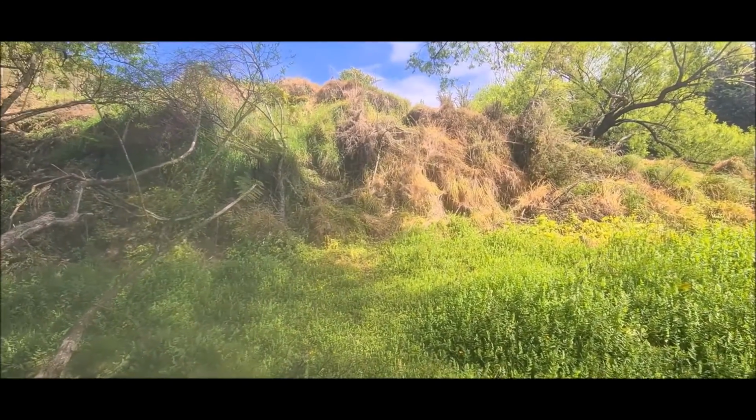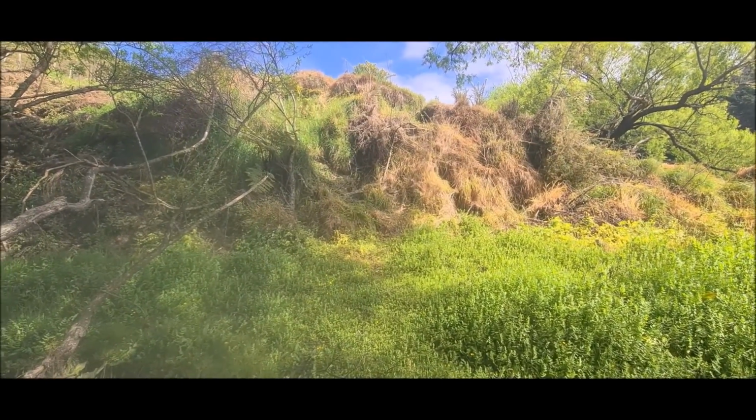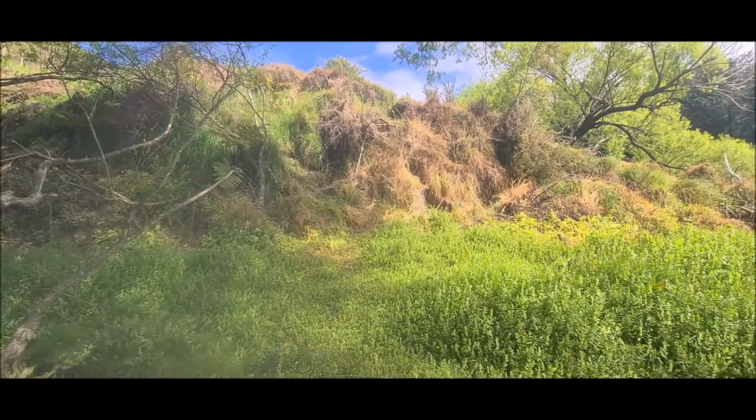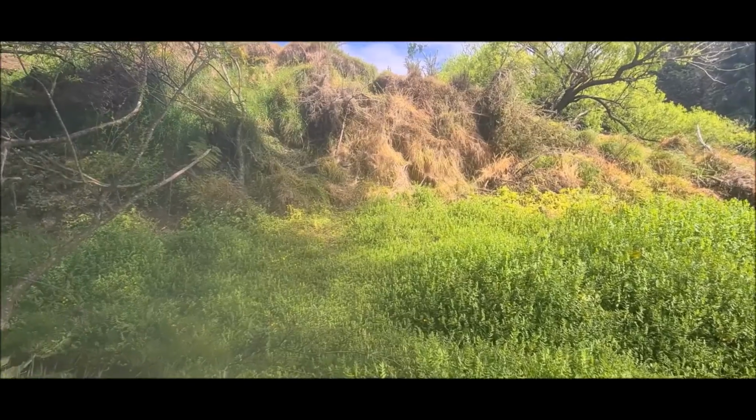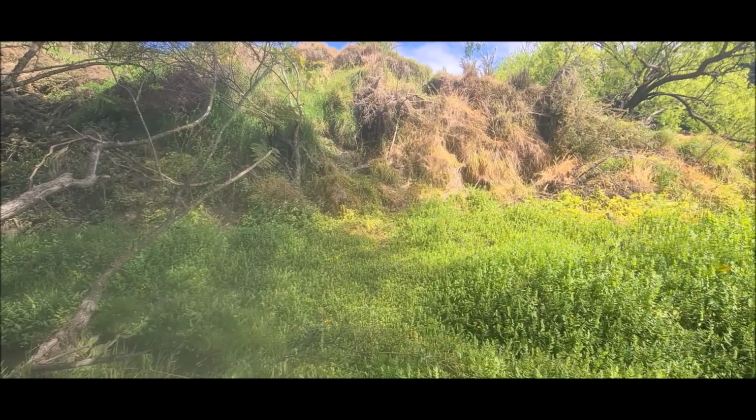The same again in this area here. There's been quite a variety of native trees planted, which are a little bit hard to see at the moment, but yeah, give it a year or two and it'll start looking good.